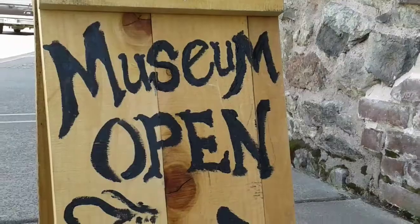We're representing the Gold Rush era, but also stories of prominent citizens and businesses here on our main street in Placerville. Welcome and come. We're now open Thursday through Sunday, 12 to 4.